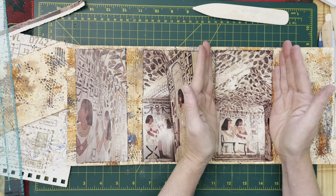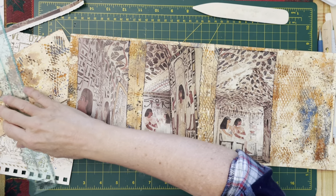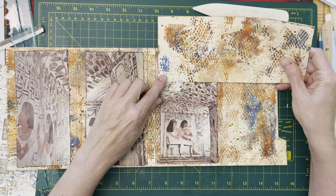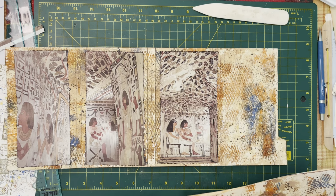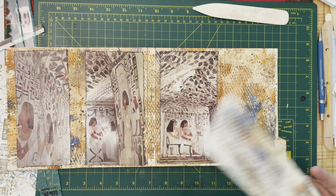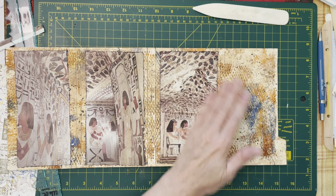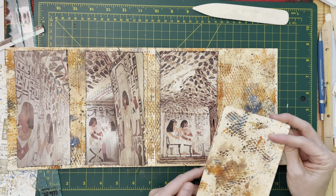So what did we do here? So here she had a belly band, and then she had a paper pocket thing. So it basically does that, but when you pull it up, you can then see the image. And I really like the idea of a flip-up thing.